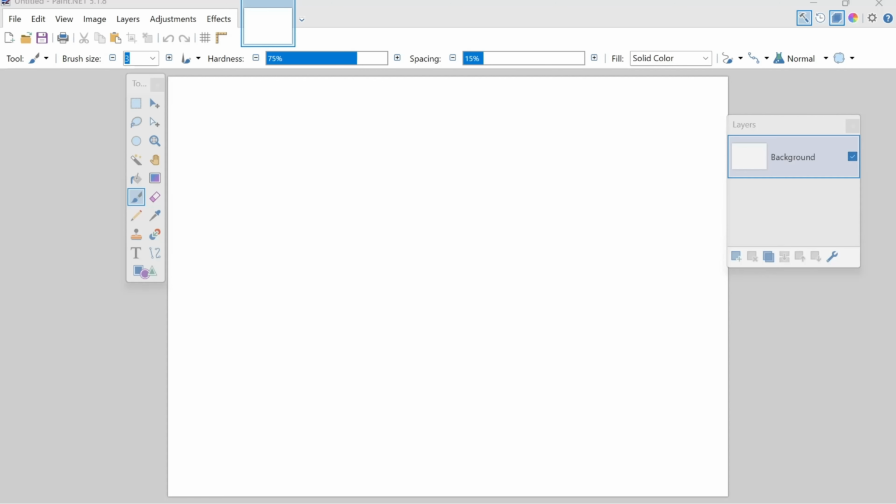Paint.net. Let's open it up. The interface looks pretty clean. I mean, not a ton of buttons or flashy panels, but hey, it shows the basics. Here we've got brushes, pencil, color wheel, shapes, brush size, the usual suspects.